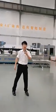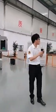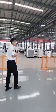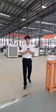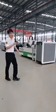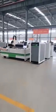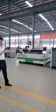Next machine, we are going to introduce our 6 kilowatt and also a big size machine. And the size of this one is 60-20 size. The most difference between this one and that big machine is that machine is enclosed type, but this machine is open type.